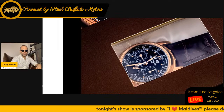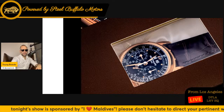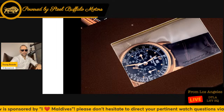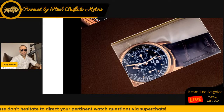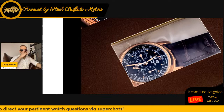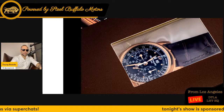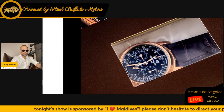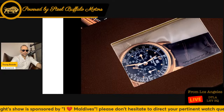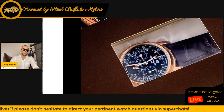This is a 3970 ER that was made for the London Watch Arts Grand Exhibition of 2015, which was a celebration of the 175th anniversary of the brand.